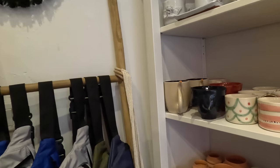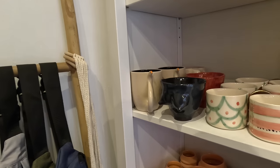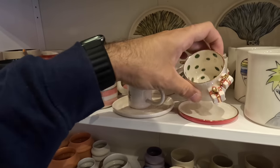Sounds like it. Meanwhile we can have a look at, oh look at this, some sexy cup here with the boobs. Ooh, this is some Christmas kind of decoration.